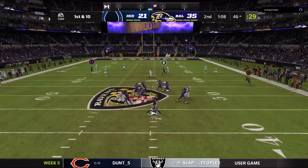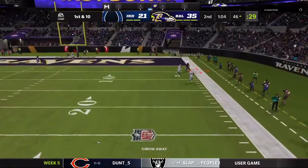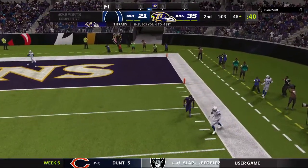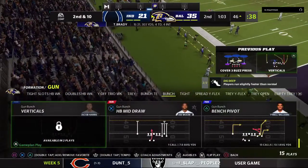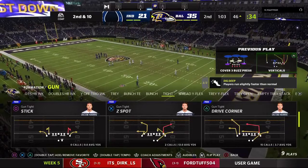Brady now on 1st down. Going for the deep ball. And I think that one might have been intercepted, but he will be ruled out of bounds. So this will go only as incomplete. I like the thought process there.